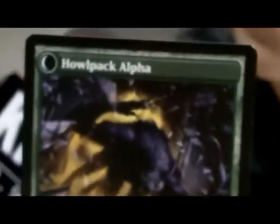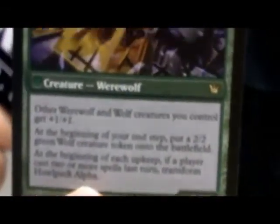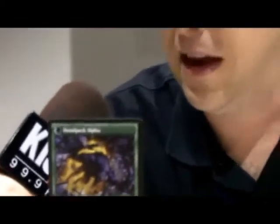With werewolves, if no spells were cast last turn, the human transforms into a werewolf. If two spells were cast last turn, the werewolf transforms back into a human. It's pretty cool the way you guys decided to go about that. It's an interesting dichotomy, the way you go from night to day. Was that a seamless thing, or one of those interesting designs that just came about as the set was being designed?